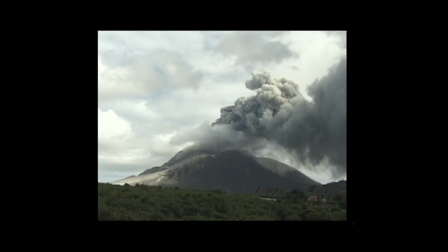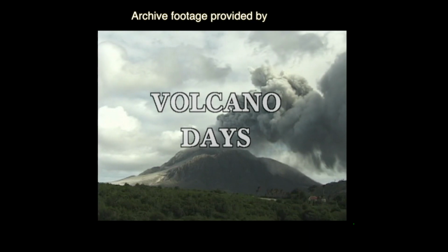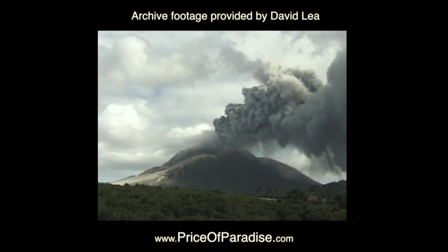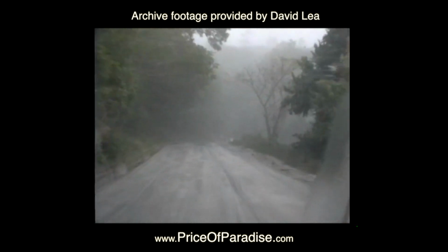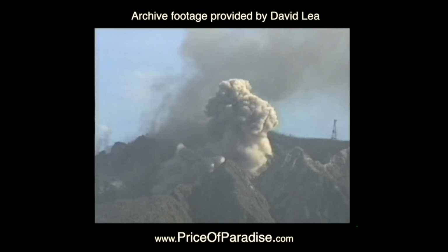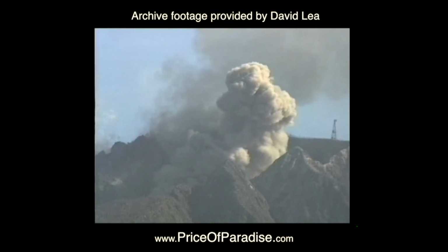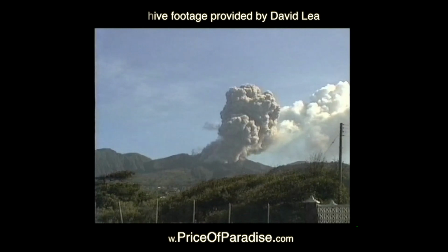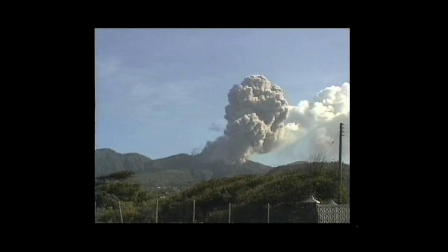This is a special update from the Montserrat Volcano Observatory as of 3rd April 1996, 2 p.m. The situation at the Soufre Hills Volcano has undergone a significant change since 6:52 this morning, the 3rd of April. A signal which is thought to have represented a small explosion started a period of near continuous seismic activity and ash emission, which is still continuing up to the present.